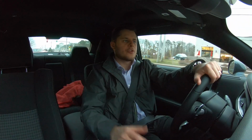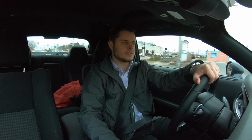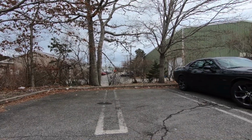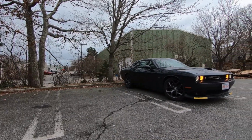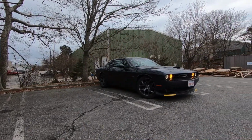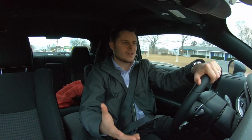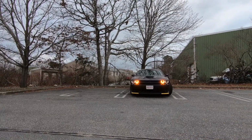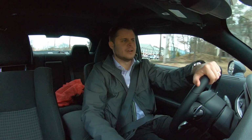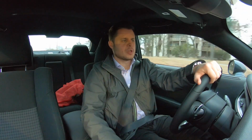So like in every other review, we're gonna start with the exterior of the 2019 Challenger RT. I've always loved the look of the Challenger. It has that retro muscle car design, and I really think it looks good. It hasn't changed very much at all since it was reintroduced, I wanna say in the 2008 model year. There was a minor facelift a couple of years ago. I'm pretty sure that happened in 2015, but again, the look is still pretty much the same.